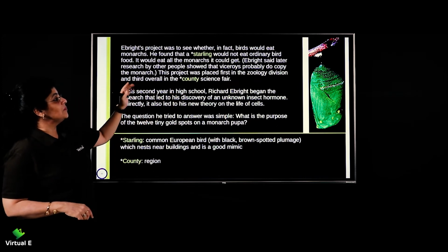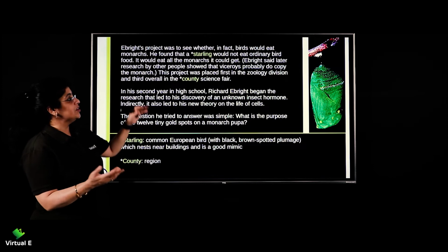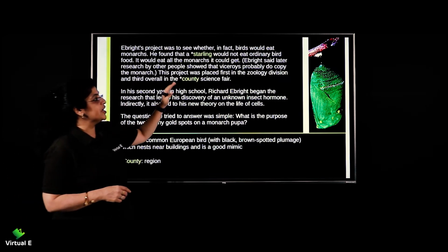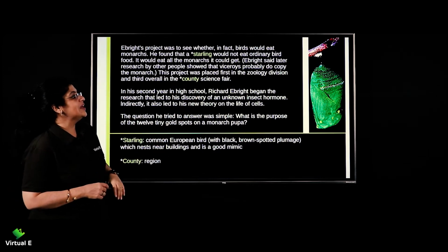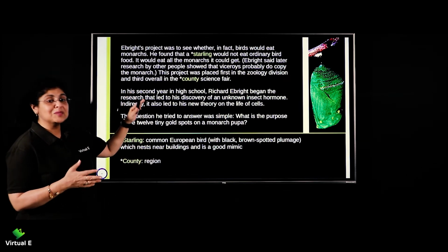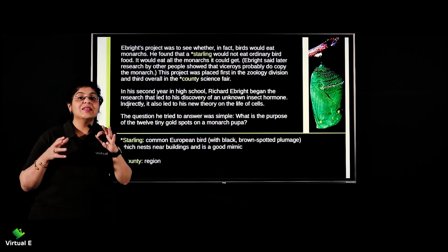Ebright said later, research by other people showed that viceroys probably do copy the monarch. Later research by other people said that yes, viceroys do copy the monarchs. This project was placed first in the zoology division and third overall in the county science fair. County, we said region, we said state. So this project of his was placed first in the zoology division, and in the county science fair it stood third.